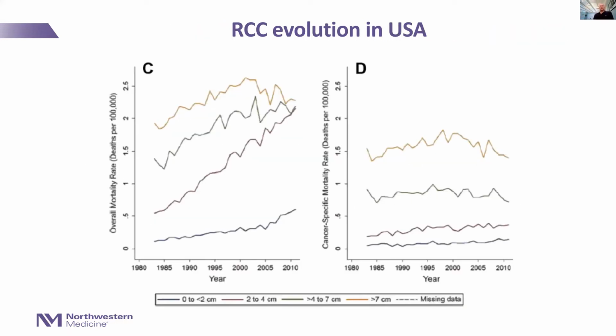But we also see that as you look at the overall mortality rate of renal cell carcinomas that have been diagnosed in the U.S., and these go up in size as you go up the chart, the overall mortality rate has increased over time, and this may have to do with things such as age of diagnosis, but the cancer-specific mortality rate over time has not really changed. We haven't really bent that curve significantly.